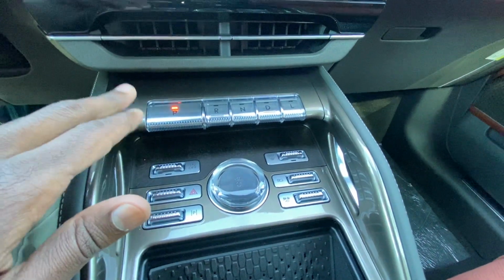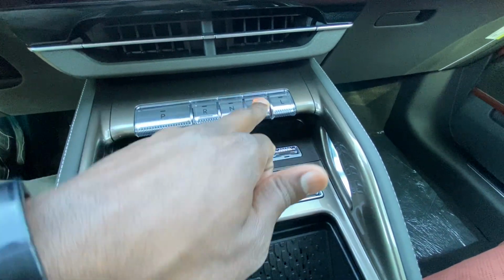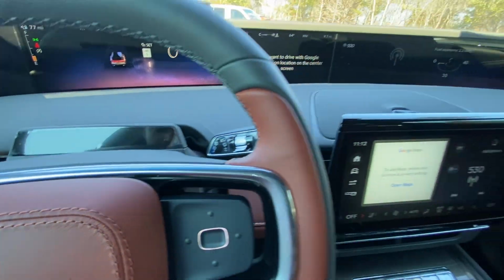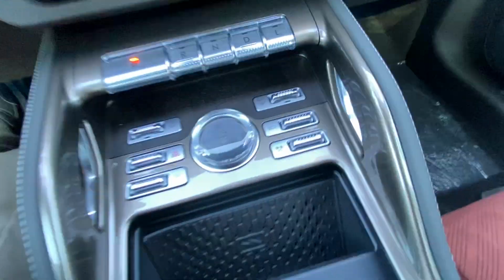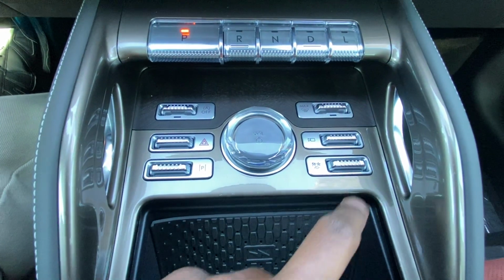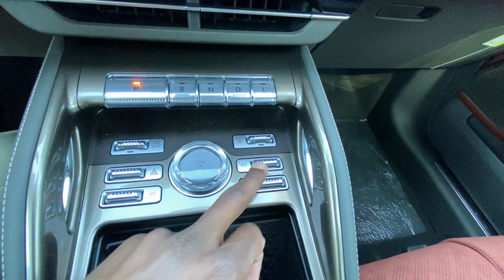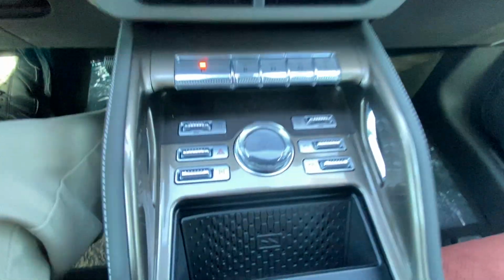But shifters all push button like the outgoing models, just park, reverse, neutral, drive, and then we have the limiter there. And then I believe we do not have paddle shifters here, so I don't know how you could manually shift. Might figure that out later. But your defroster is there at the push of a button. Hit that camera, and that pulls up your front camera, push of a button. And then you can hit this to pull up your drive modes at the push of a button as well. And that'll pull all that up if you don't want to go through the actual screen.